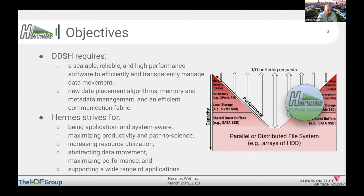Of increasing resource utilization, we have had partners and friends of ours in the DOE ecosystem, for instance, say, hey, we're not even using the NVMes. Yes, I get compute nodes, they are equipped with NVMes, but it's complicated for me to use them, so I'd rather interact with the file system that I know. So we want to make sure that every resource is utilized efficiently, and that people get their money out of their hardware.